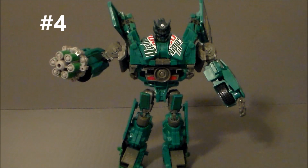My number 4 spot is going to go to a figure I've been waiting for since the original 2007 film, and it is the Takara Age of Extinction Movie Advance Dispensor. We finally got a figure of him, and he's kind of a knockoff per se, because it's not actually Mountain Dew, it's like Mood Whiplash, and it's a repaint slash slight remold of, I believe, a Revenge of the Fallen figure, Payload, maybe? He turned into an armored car. This version of the figure actually turns into a soda delivery truck, and then it also has the soda machine mode, which is very, very cool.